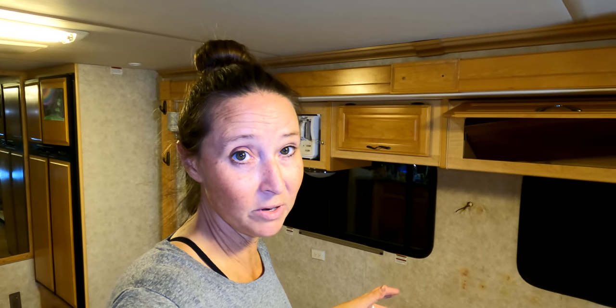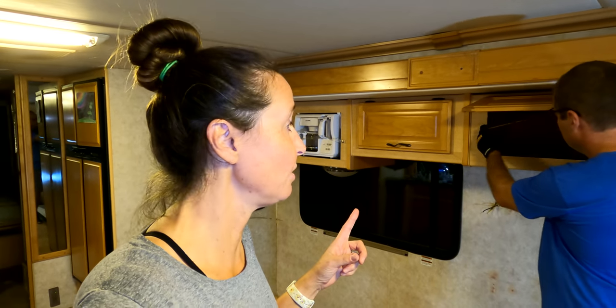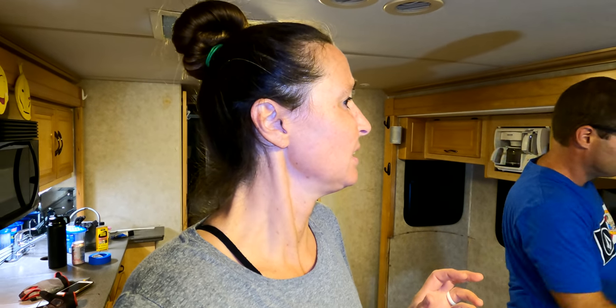Here, this is where we're going to build the bunks, which means we've got to lose this upper cabinet here. So we're in the process of trying to figure this out. This is totally what happens when two people who know nothing about construction try to reno an RV. So there's electrical in here. There's an outlet and there's a light.